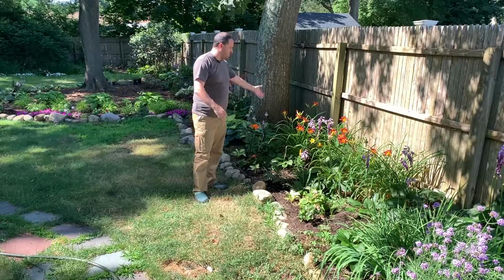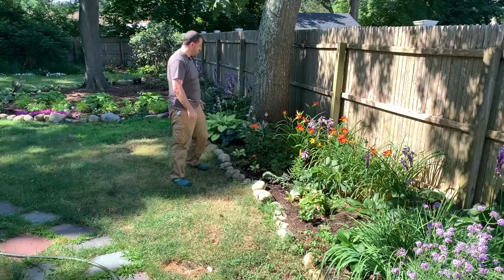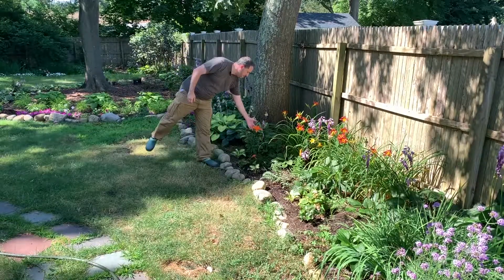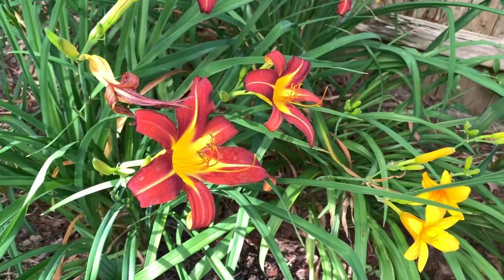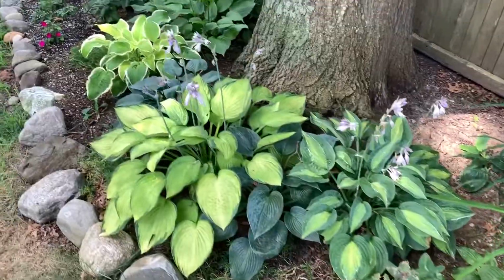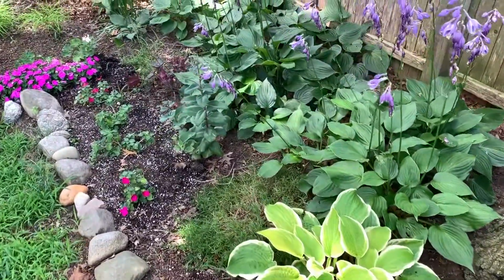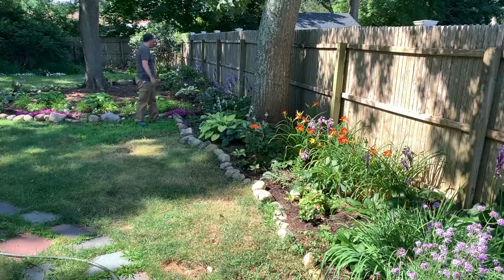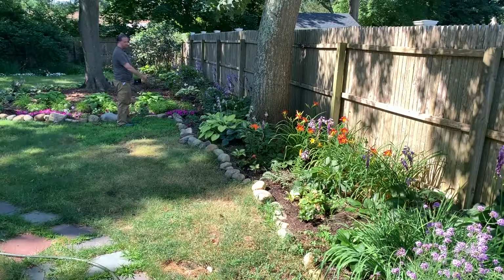So we have more daylilies, hostas, ferns, another lily, more hostas. There's a succulent tucked in there. Again, I'll try to capture some of this on B-roll footage. More hostas. My wife has planted up some annuals in here, along with more hostas, more succulents. Ornamental onion tucked in the corner. We have this lovely rock border.